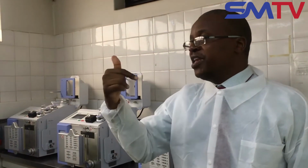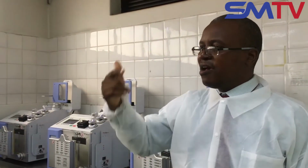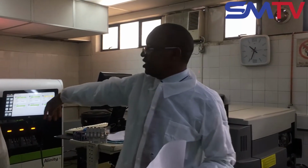So where do we need platelets mostly? We need platelets mostly for maternal cases. Mothers in hospitals lose a lot of blood. During delivery, mothers lose blood. Cesarean sections, mothers lose blood. Accidents, people lose blood. So if we don't correct that, we can lose the patient. So this is where platelets come in. This is the machine here.